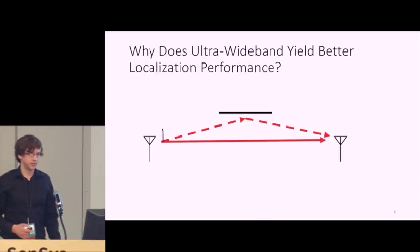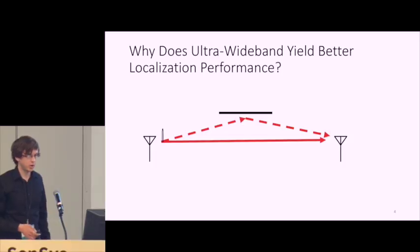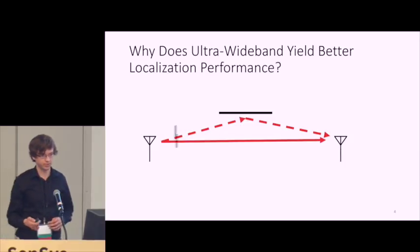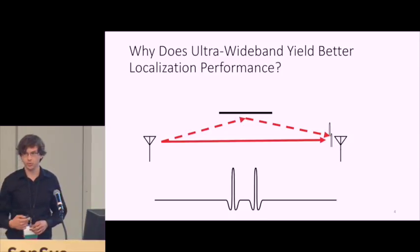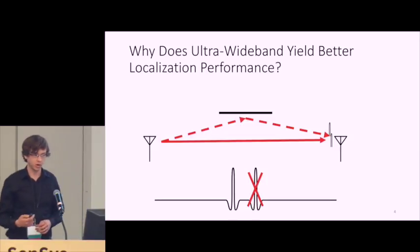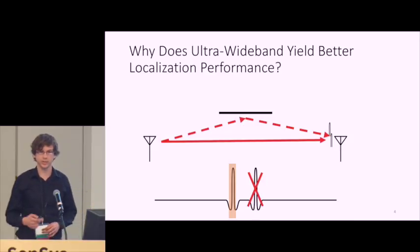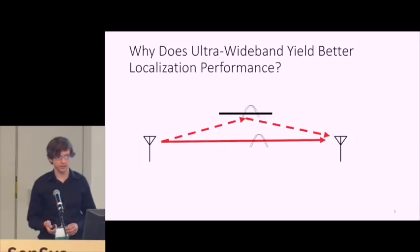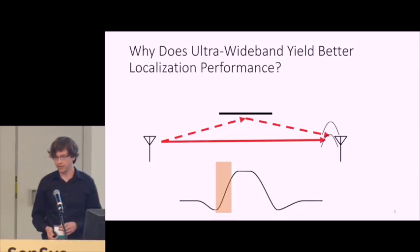So why does ultra-wideband RF localization yield better localization performance? If we take a simplified view of the indoor RF environment, ultra-wideband signals have a very tight time domain representation, and therefore in multipath environments you're able to separate out the line of sight path, which is the one you're interested in when performing localization, from the secondary paths, which are longer in length from the transmitter to the receiver. So you're able to more easily distinguish that first line of sight path. Narrowband techniques do not achieve as high accuracy because these two paths will coalesce, and therefore you get a distortion of the time of arrival.